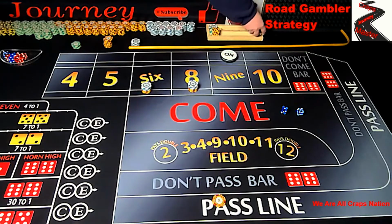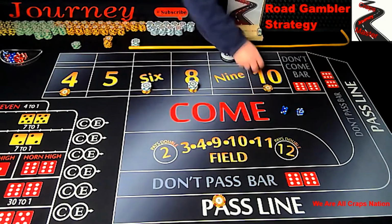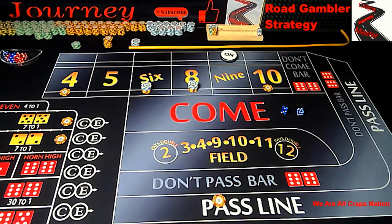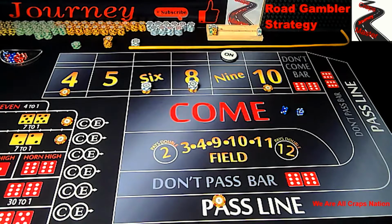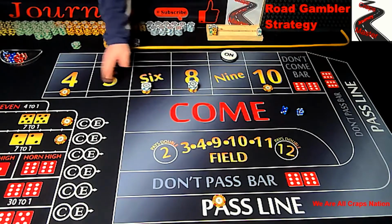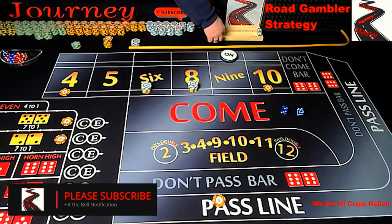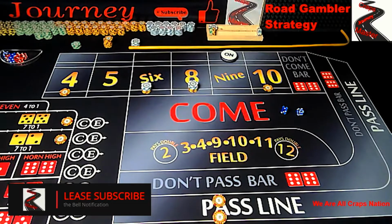But what will happen is he will take $5 and go out on the 4, $5 on the 10, and then he will take $5 and put it on the hard 4, $5 on the hard 10. And that would happen once the 6 or the 8 would hit. So what he's doing is basically using the profits of that to spread out to the 4, 10, and the hard ways. So this made $28. We have $20 put out there in place bets and hard ways. I forgot to put the $10 pass line odds, so we'll do that as well.